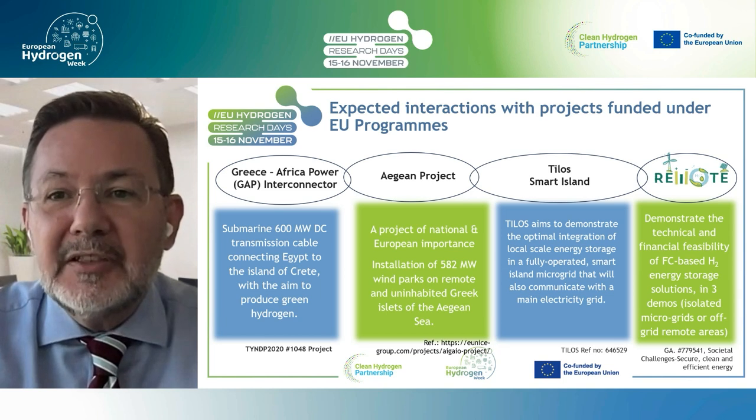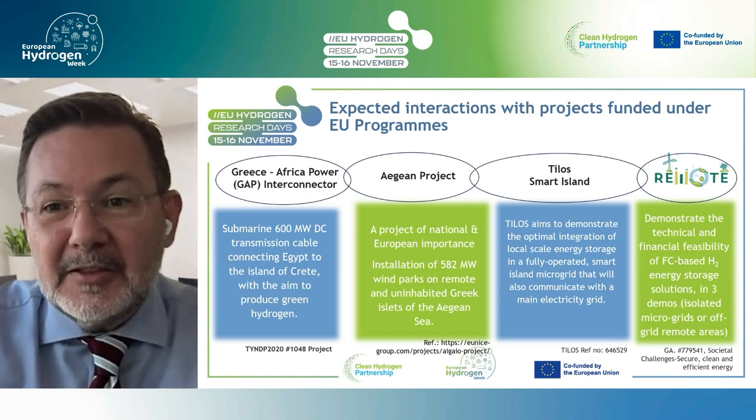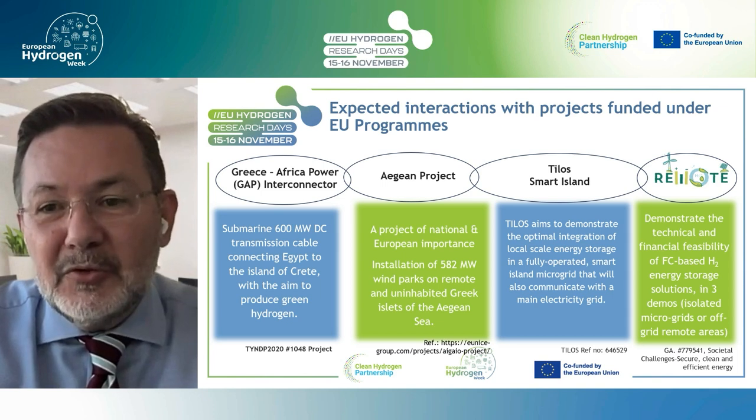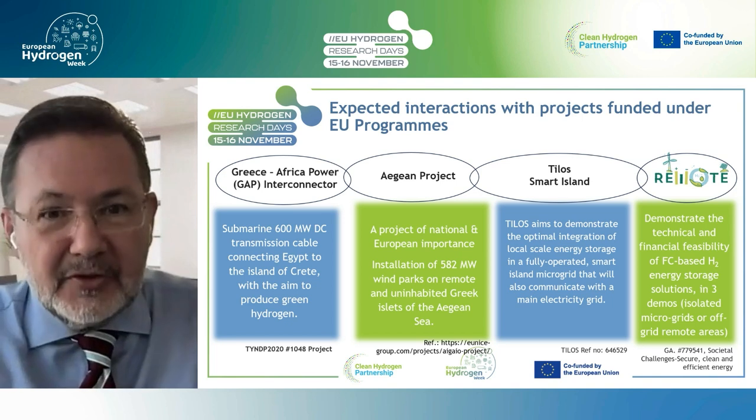We always talk about batteries and hydro projects for energy storage, but I think we should focus also on hydrogen energy storage solutions.